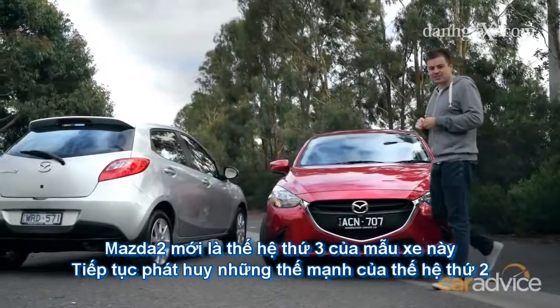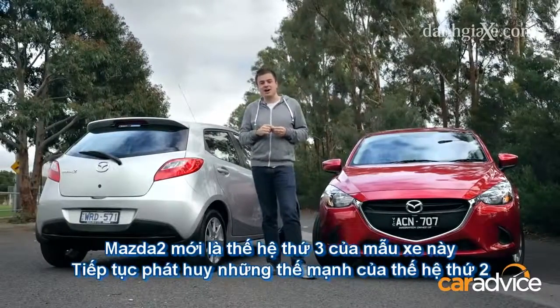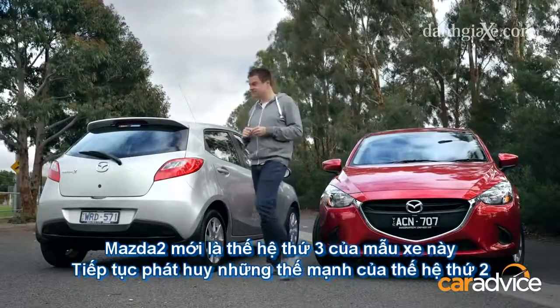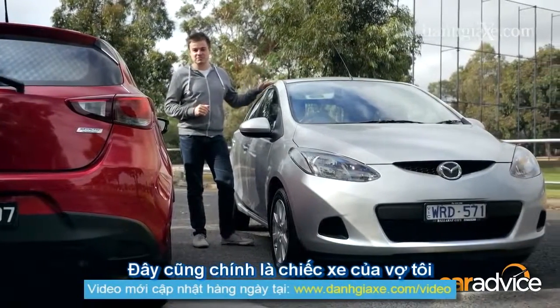Now in its third generation, the new Mazda 2 builds on the modern styling and engaging drive of the highly successful second generation. And this car is particularly familiar to me because it belongs to my wife.